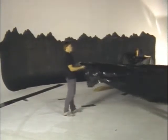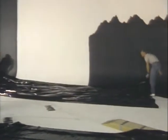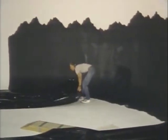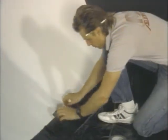To protect the studio floor from water, the first of several sheets of black plastic is laid down. As the plastic is spread out, the edges are temporarily tacked down with duct tape, and then double-stick tape is used to secure the plastic to the cove above the water level.